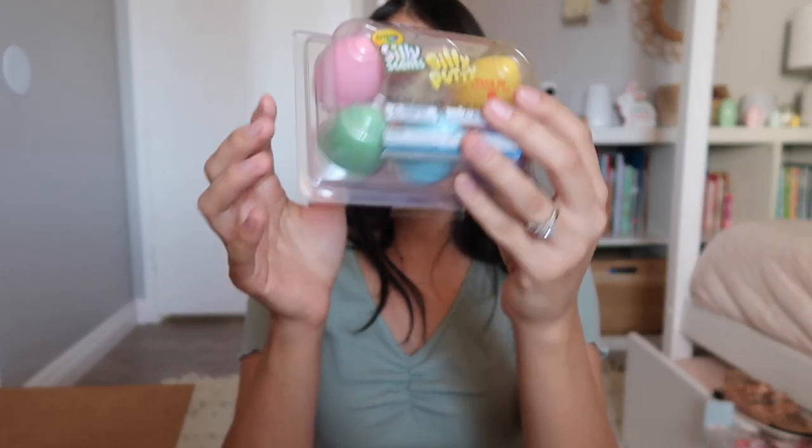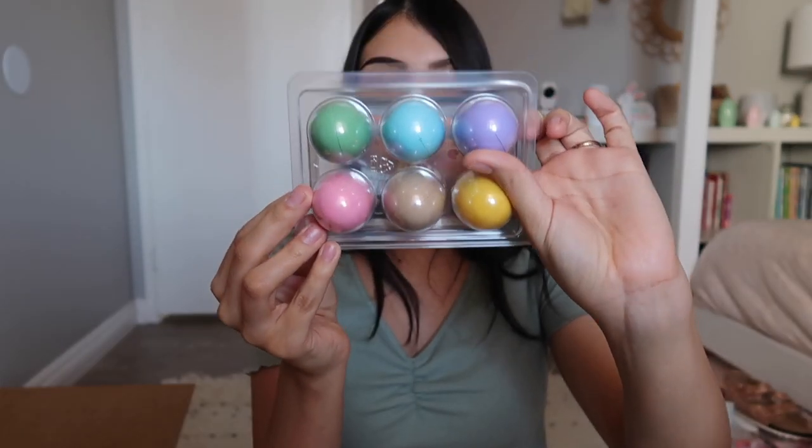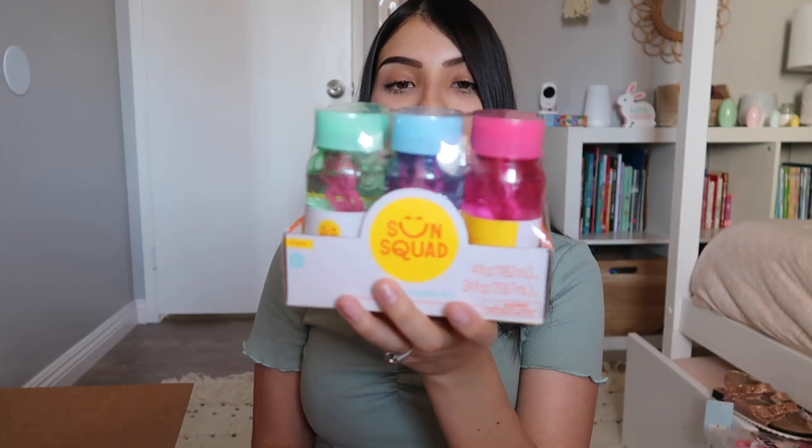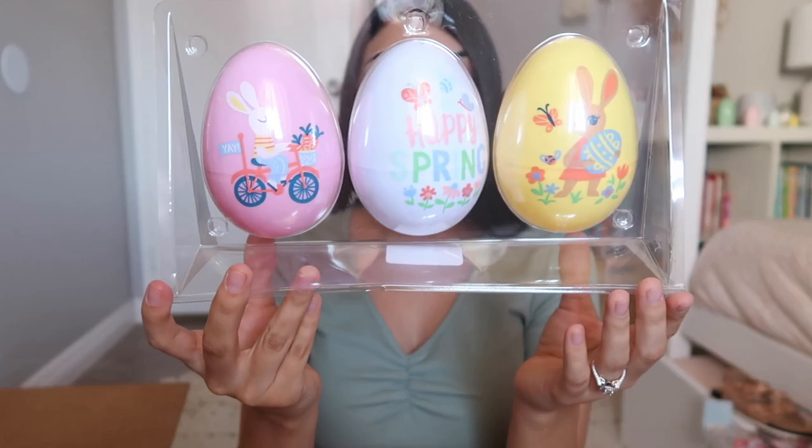So the last things that I have to share with you guys are for both Aurora and Layla's baskets. So I just have to split it for them. So I got some Silly Putty eggs. It came in a 6-pack. So I'm going to put 3 in Aurora's and then 3 in Layla's because Jade is too small for these. So those are for Layla and Aurora. I also got some sidewalk chalk. These are Easter themed, so they're Easter eggs. And then I also got some bubbles. Again, it came in a 6-pack, so I'm just gonna divide it. I also got the girls these jumbo sized Easter eggs. I'm gonna put one in each of their baskets, so Jade is also gonna have one in her basket.